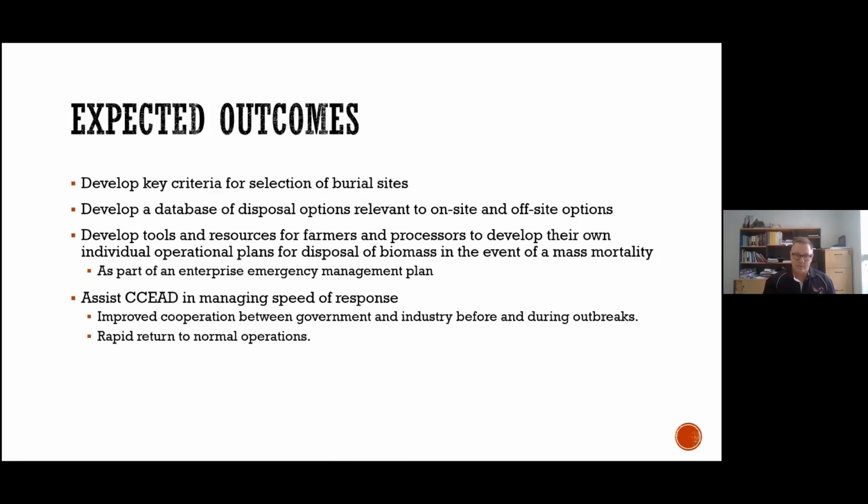It's a very complicated procedure to decide. I don't envy those people that have to make those final decisions, but it has to be done quickly. If we can do some preparations prior to outbreaks occurring, we'll certainly be able to speed that process up, get ourselves, both the affected businesses and the wider industries, back up and running in a much more timely manner.